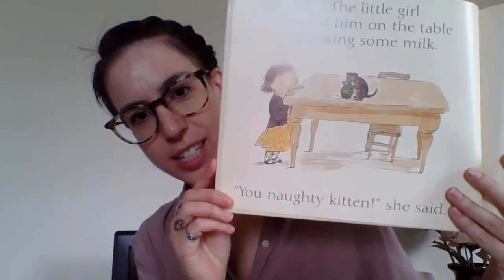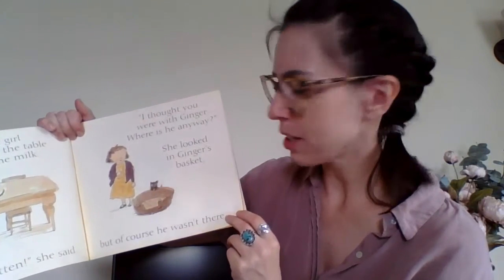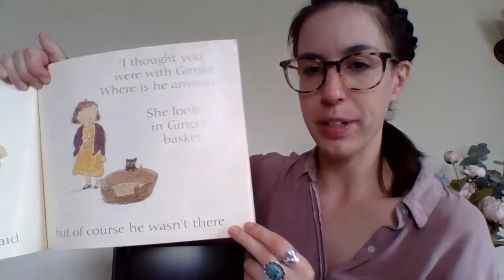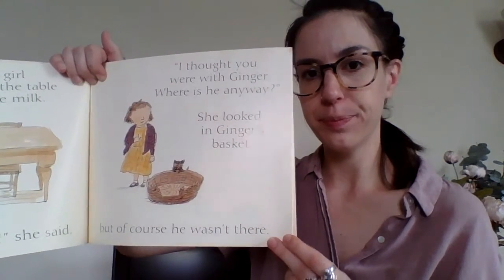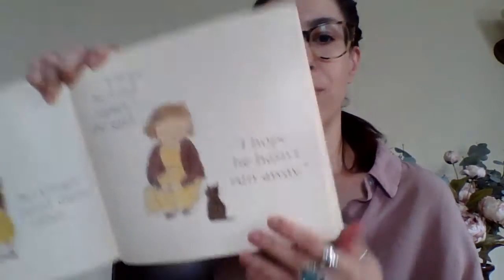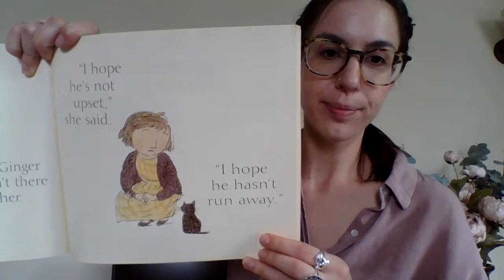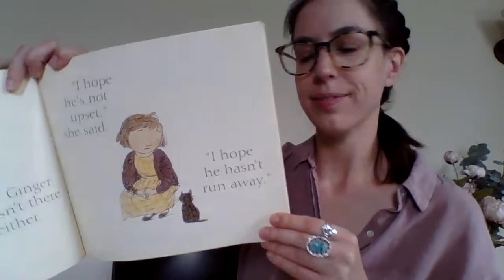"You naughty kitten," she said. "I thought you were with Ginger. Where is he anyways?" She looked in Ginger's basket, but of course he wasn't there. "Perhaps he's eating his food," she said. But Ginger wasn't there either. "I hope he's not upset," she said. "I hope he hasn't run away." How do you think the little girl feels right now? She put on her galoshes and went out into the garden, and that is where she found him.